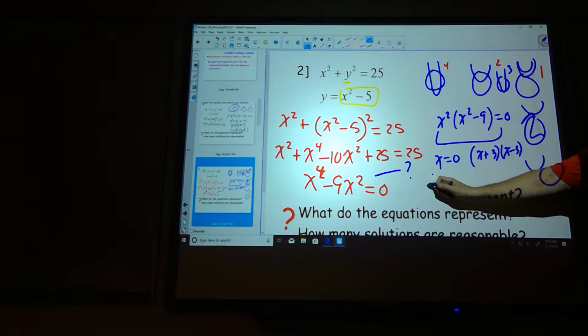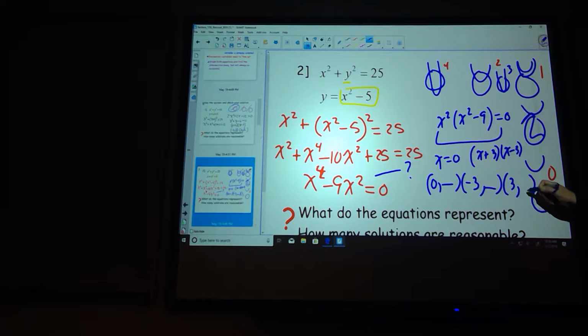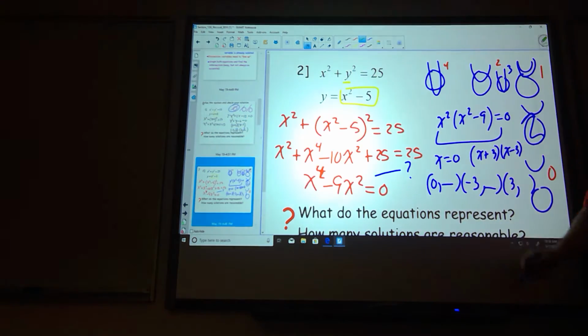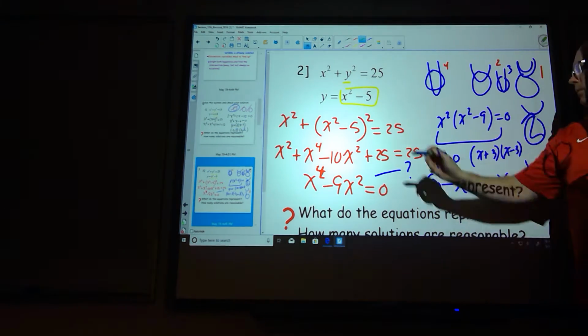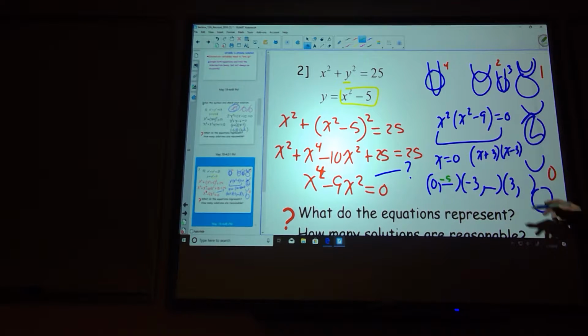All right, so I have 0 comma something, negative 3 comma something, and 3 comma something. So that's what this looks like. It's a parabola that is actually tangent, so you have 3 solutions. Which equation appears to be easier to plug numbers into? The bottom one. So I'm going to get negative 5 here. So 0, negative 5 takes place. Plug negative 3 in, that becomes 9 minus 5, which is 4. And then 3 comma 4.